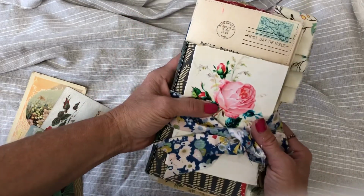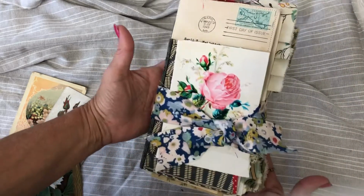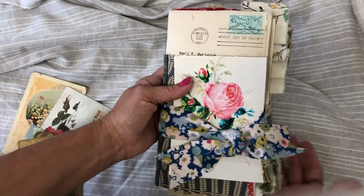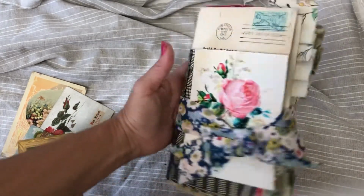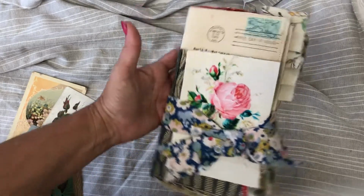I have so much fun when I make these. And again, this is one that I started, found some more pretty things while shopping, set to the side, and just really needed a few things, but of course I kept adding. So this one is called The First Day of Issue.